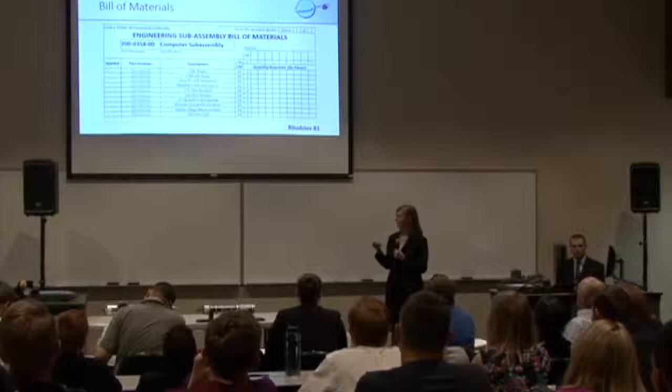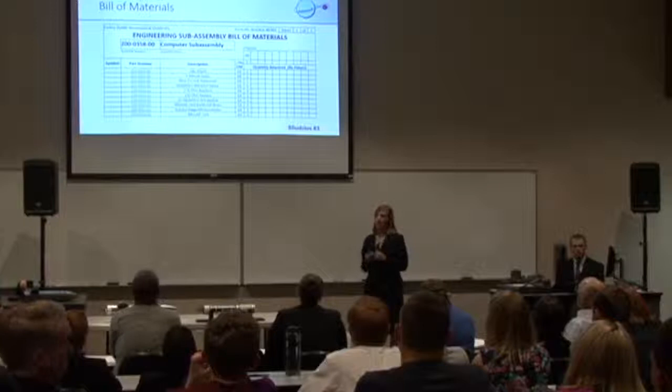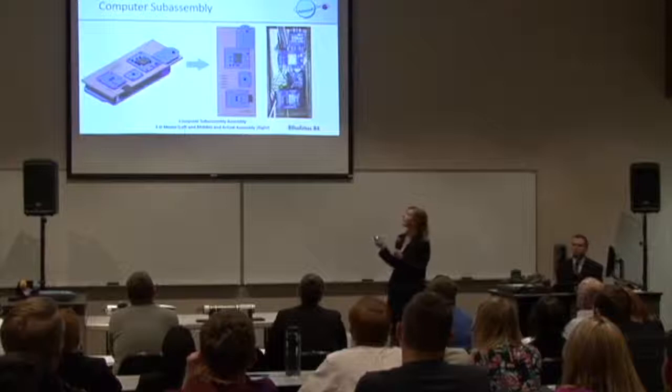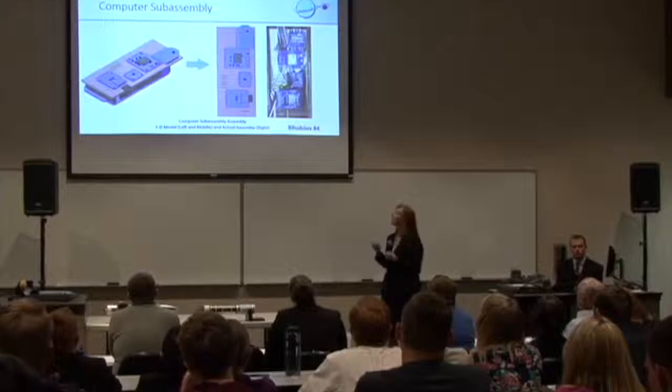We also had a bill of materials for the computer subassembly, similar to the Javelin subassembly. So once we had the bill of materials and the instructions fully completed, we then created a drawing of the top-down view to make sure that when we fully assembled it, which you can see to the right, it matches perfectly with the CATIA model. As you can see, it pretty much does.